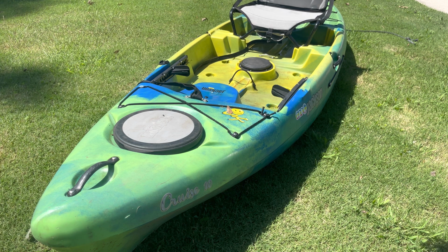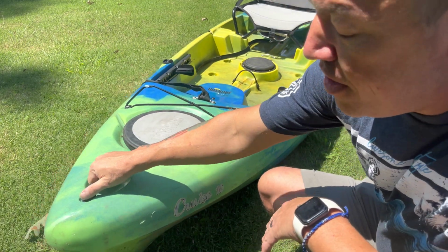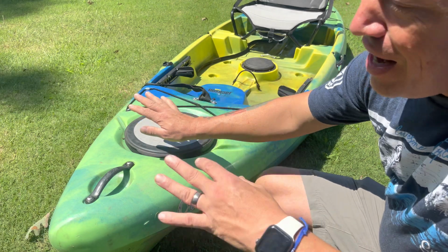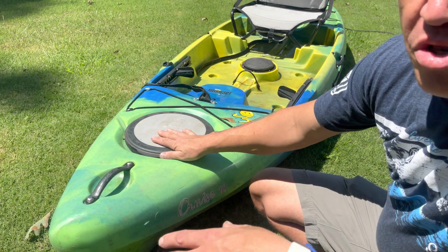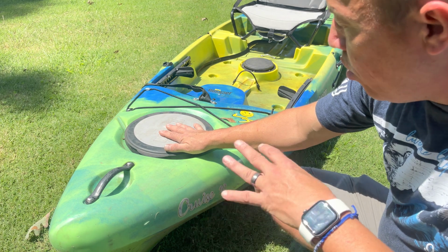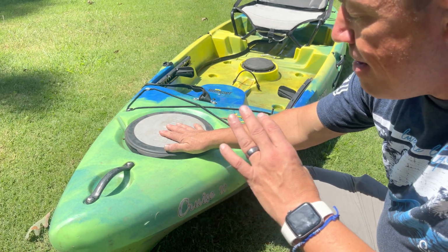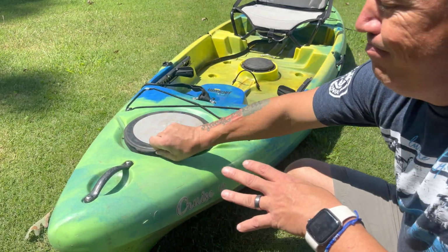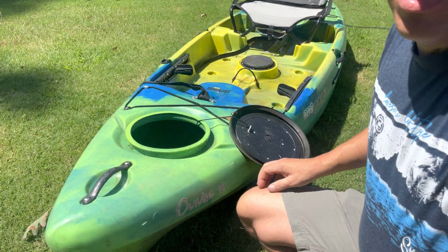Up front, you've got a carry handle and a front storage well. I like the tank well because it allows you to just drop your dry bag down in there if you're going out for the whole day or doing anything like that. It gives you an area where you can put a lot of gear. Let me show you. Let's get up close.